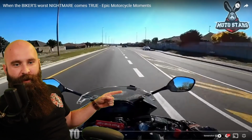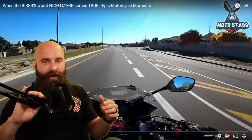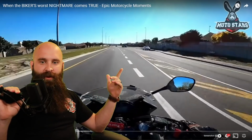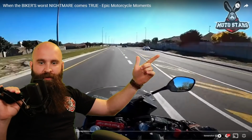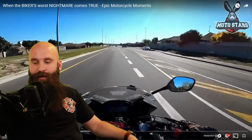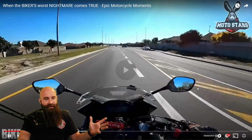Here's the thing. Look how far we are. We can count houses in between us and the intersection. We got like 3 houses. How many car lengths? 1, 2, 5, 7, 8. About 3,000 car lengths in between us and the intersection. Told you I can't count. We can avoid this.